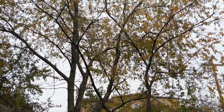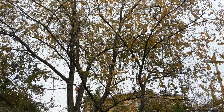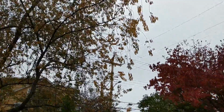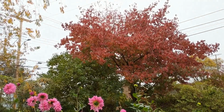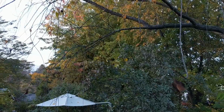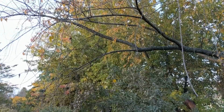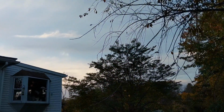I don't know if the camera can see the glow, the orange glow in that, or the red that is. But there's a tinge of autumn color here in the garden. It's beautiful out.